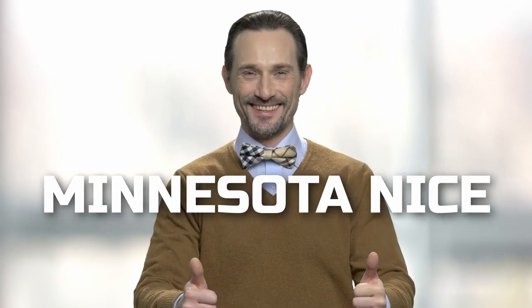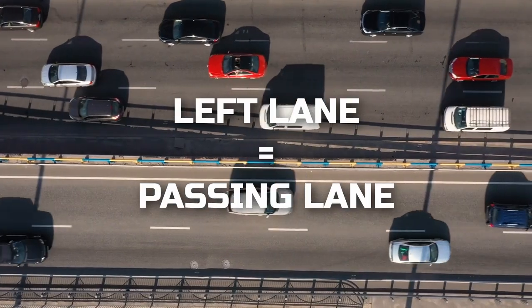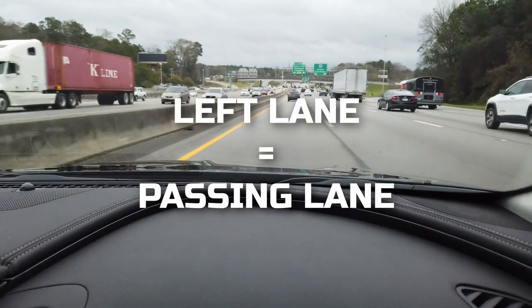In Minnesota, we have a term that's called Minnesota nice. And overall, folks in Minnesota, they are generally nice. Yeah, there's a lot of passive-aggressive behavior that can take place, but on the roads, I would say we have some really good etiquette. Now, one of the laws that we actually have is that the left lane is legally supposed to only be used for passing. Now, does that take place all the time? No, it doesn't, but it's supposed to be.